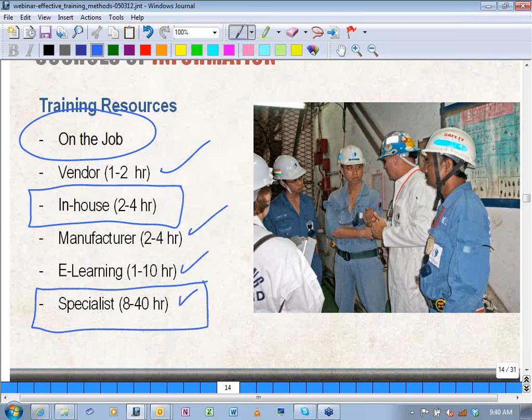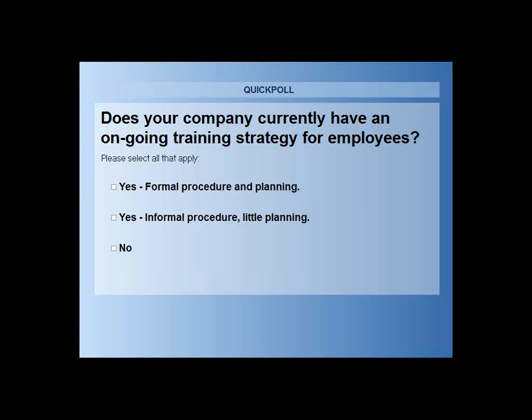We actually have a poll question for you right now. We're going to put it up on the screen. So let's take a look. You all have the opportunity to give your response to the poll that's on the screen, and we're going to drop right back into our presentation.